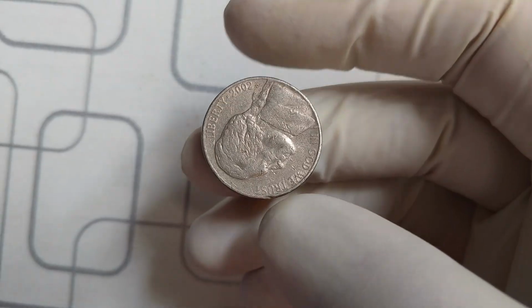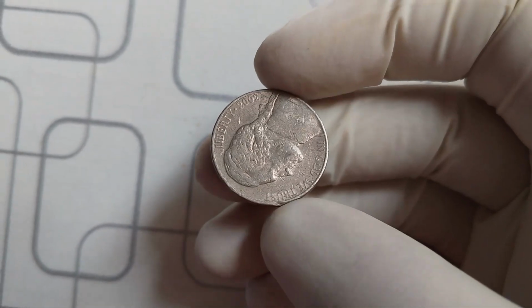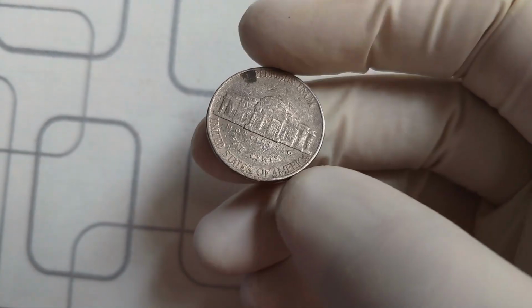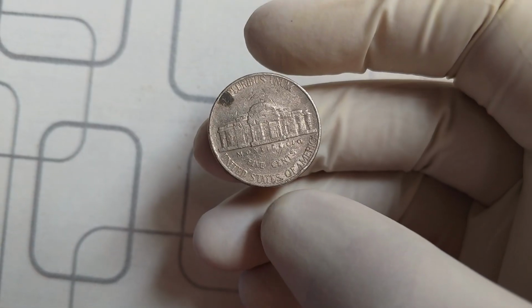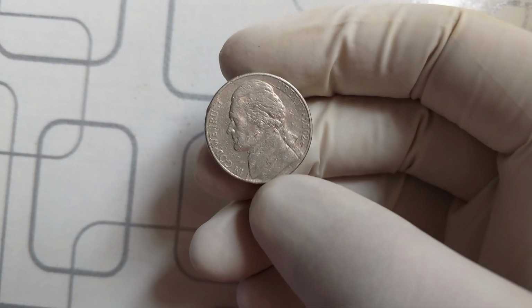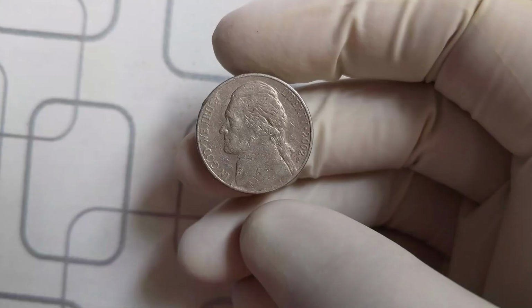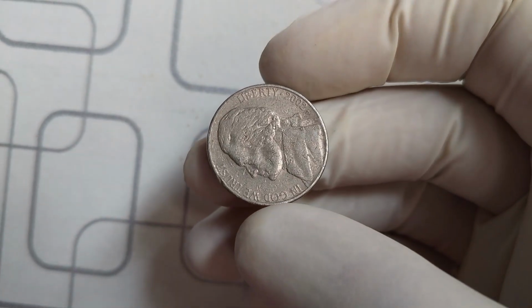The answer lies in a combination of minting errors, extremely limited production, and its unique characteristics. Unlike the more common Jefferson nickels that you see in circulation every day, this coin was part of a very small batch, often referred to as proof-like or error coins. Proof-like coins are struck with specially polished dies that give them a mirror-like finish, unlike standard circulation coins.